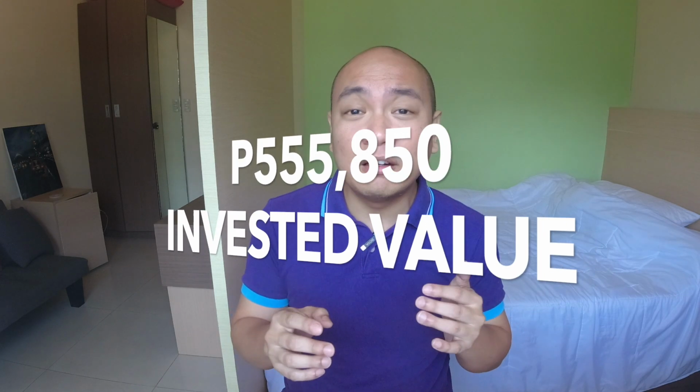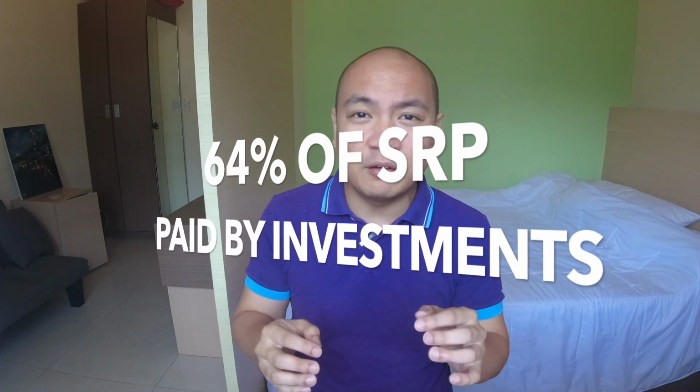And as mentioned earlier, because of the gains that I got from my investments throughout the years, I ultimately just paid 555,850 pesos for this brand new car purchase. So to clarify, I did not get a discount. It's more of how my investments have really paid for this purchase at just 64% of its original listed price. So yes, this was an outright cash purchase.